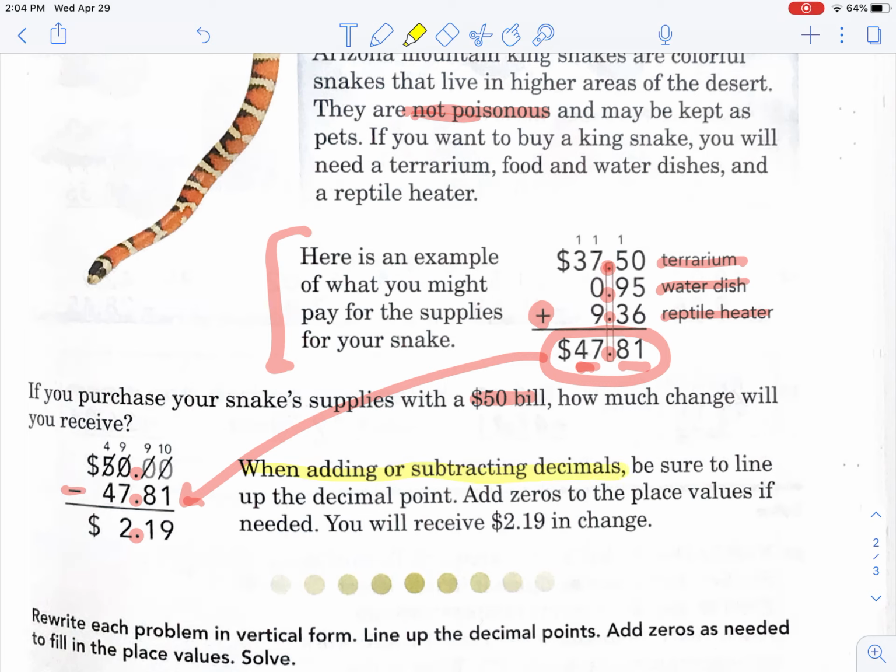When adding or subtracting decimals, be sure to line up the decimal point. Remember, we just said that. Add zeros to the places if needed. You will receive $2.19 in change.